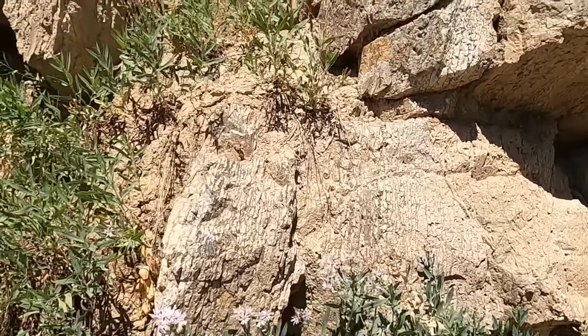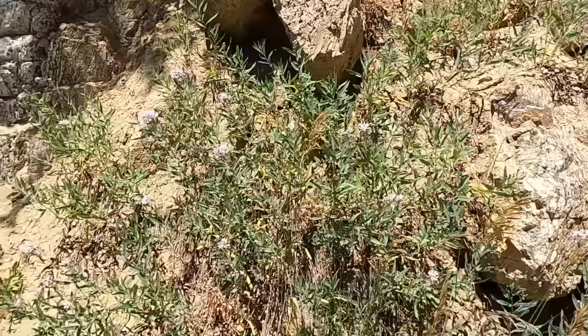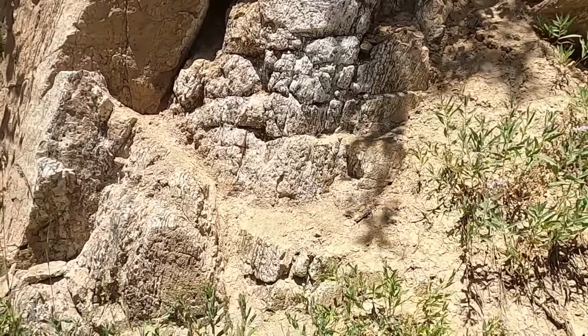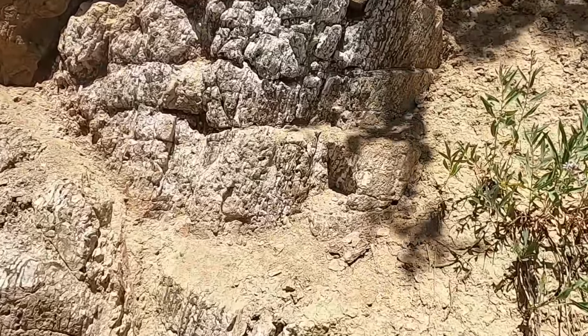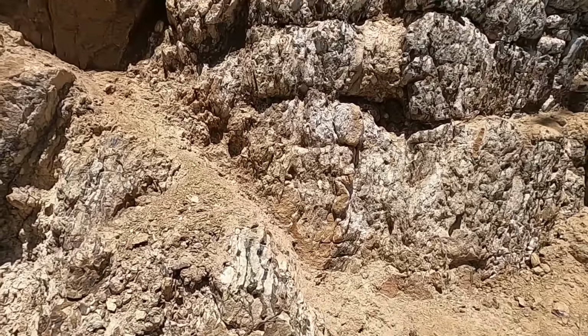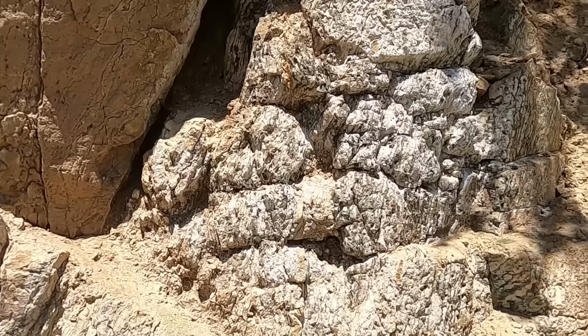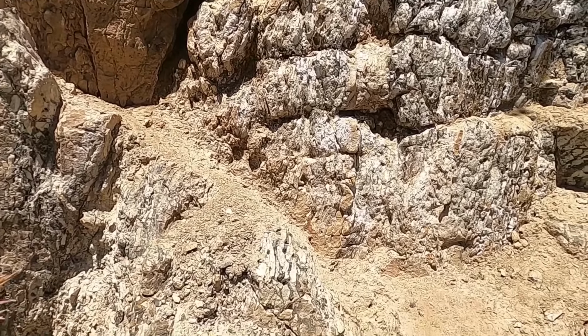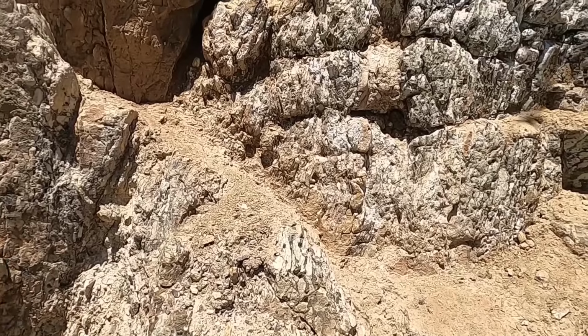Let's go a little bit further. I think there's a better exposure. Yeah, right in here maybe. Let's see if we can work our way a little closer through the wildflowers. So it's changed from gray to white, which may be indicative, could just be a color change in the rock.